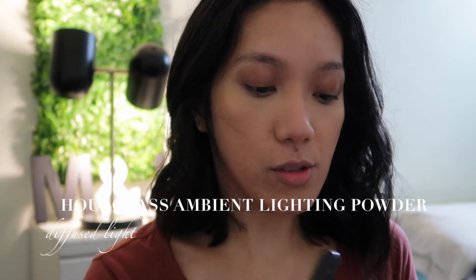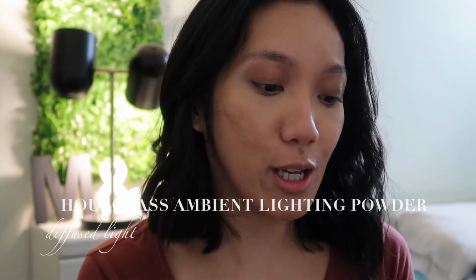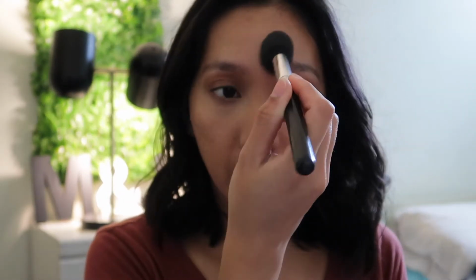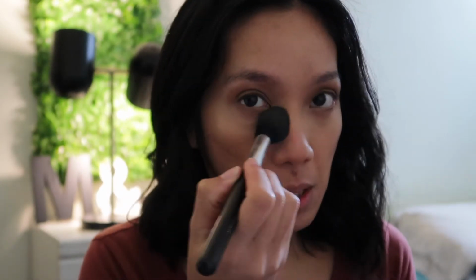To brighten our eye, I added in this Hourglass Ambient Lighting Powder in Diffused Light, and I already hit pan, which I am so happy about because I've owned this powder for a very long time, I think since it first came out. Luckily my skin condition at the moment permits me to wear this powder, because before I used to have oily skin, and whenever I wore this powder it just made me look like a grease ball.